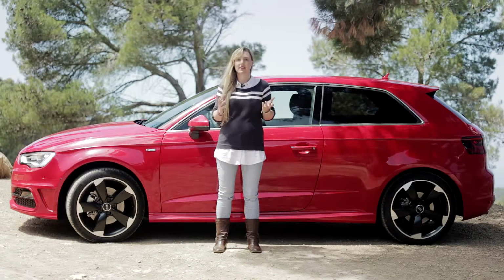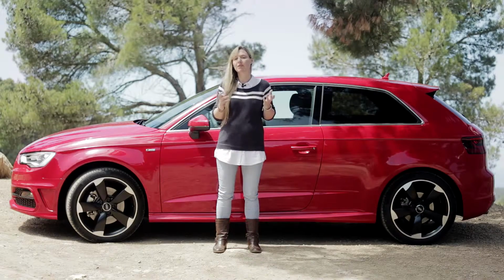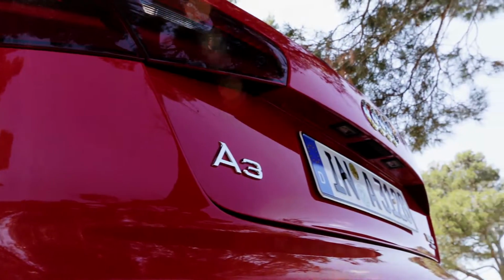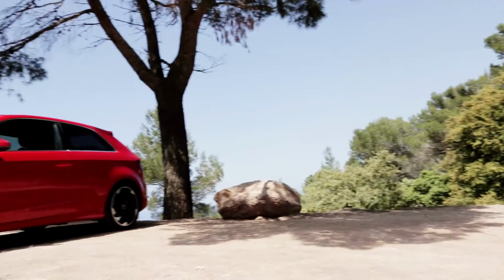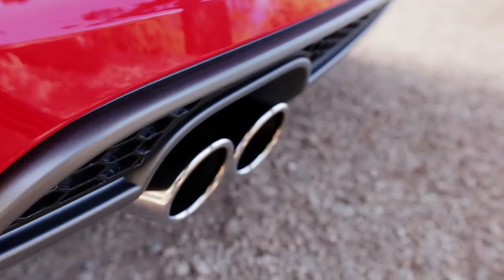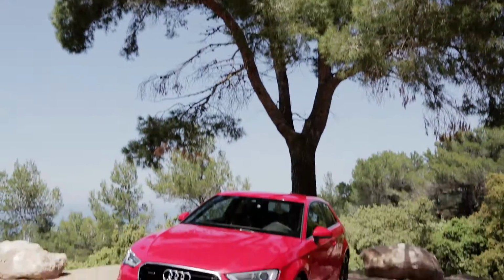So this A3 is going to have to be something really special if it wants to steal sales from its fellow German. Prices start at just over £19,000 for a rather basic SE spec 1.4 version. If you want the range-topping 1.8 TFSI in S-line spec, expect to pay more than £26,000.